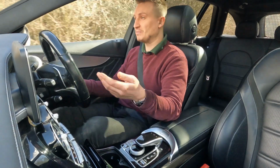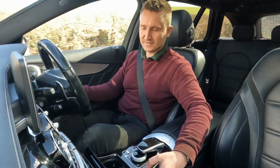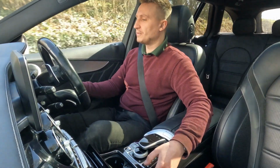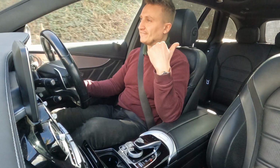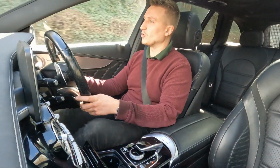Sounds fantastic, puts a smile on your face every time you do it. You can choose your dynamic drive select on this little knob down here. You can put it into Sport and Sport Plus. So it actually has an active baffle in the exhaust, so when you're in Sport and Sport Plus mode, it will pop and bang a little bit more as well.